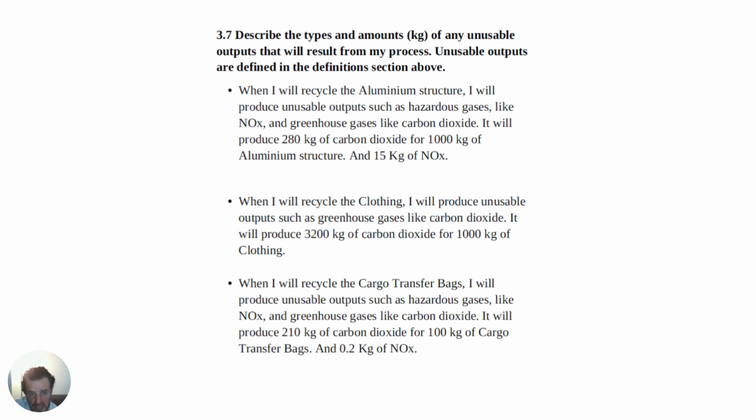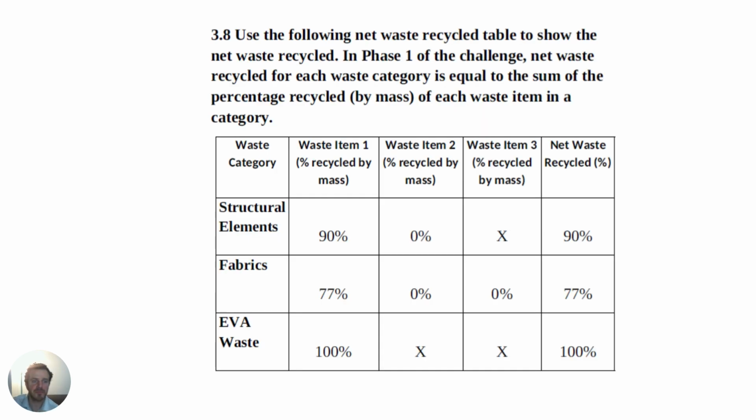When I recycle the clothing, I will produce initial outputs like greenhouse gas such as carbon dioxide. It produces 3,200 kilograms of carbon dioxide for 1,000 kilograms of clothing. When I recycle the cargo transfer bag, I will produce initial outputs like hazardous gas such as nitrous oxide and greenhouse gas like carbon dioxide. It will produce 210 kilograms of carbon dioxide for 100 kilograms of cargo transfer bag.